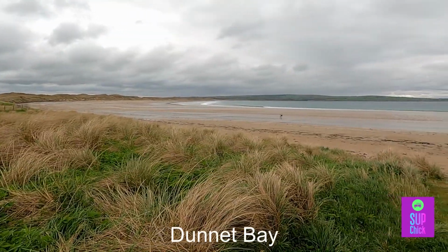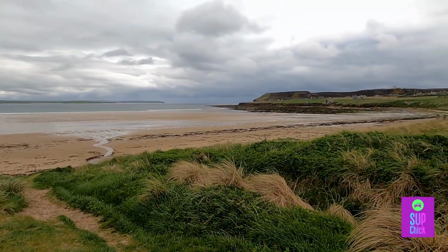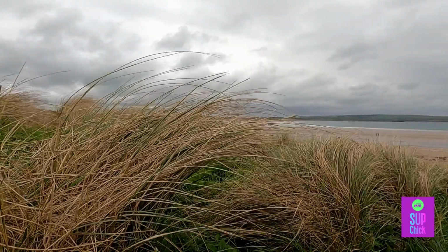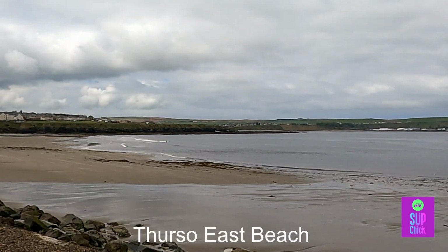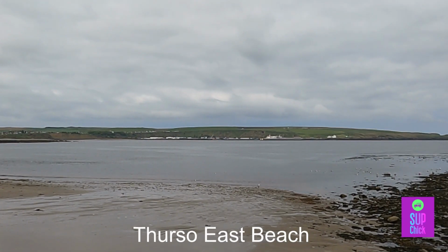Nearby Dunnet Bay looks like another great spot to check out if you're into your SUP surfing, with beautiful sandy beaches. Thurso is pretty famous for its surf beach, which probably doesn't look too great while the tide's out.